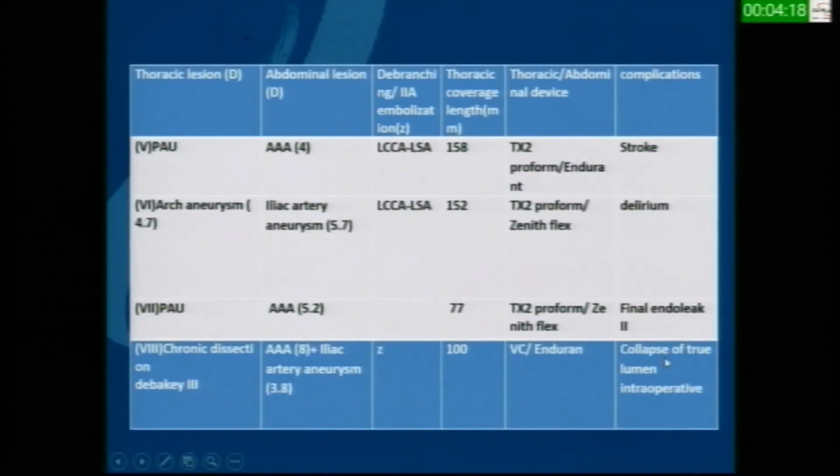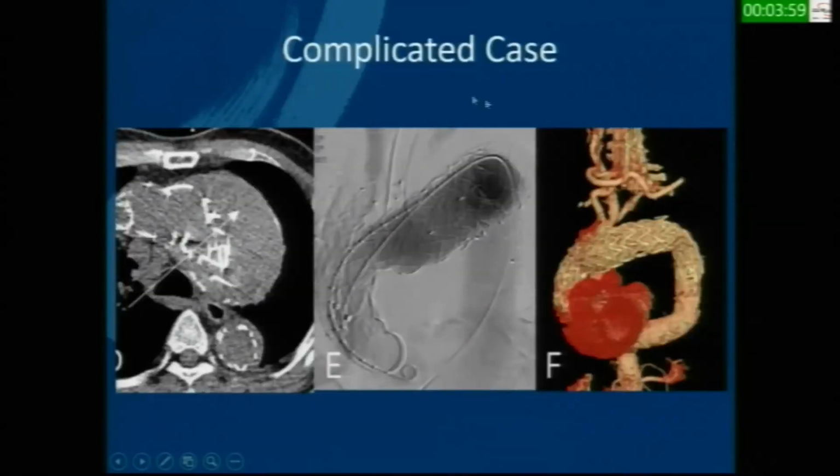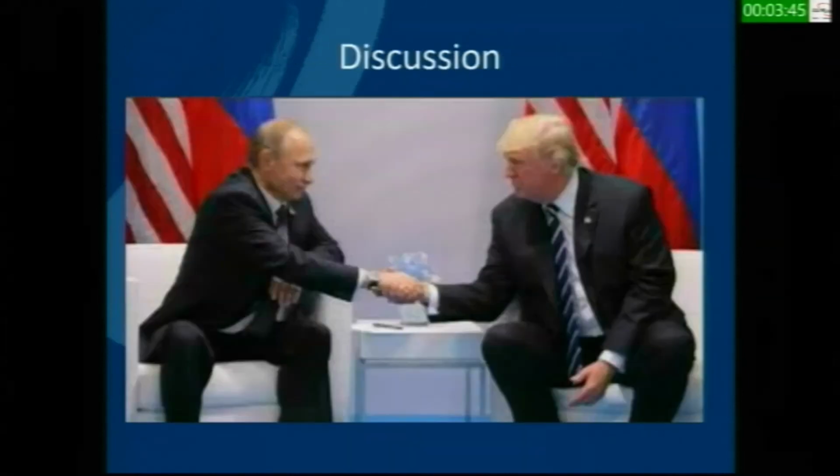Also, we have collapse of true lumen intraoperatively in this case that was managed through a bare metal stent. And two cases of stroke, one presented with delirium and was managed conservatively, and unfortunately, one case of stroke with permanent deficit. This is a case of contained rupture. After 1 month, CTA showed the type 1A endoleak, but during angiogram, we found it was a contained rupture that was sealed through extension with another endograft, Zenith TX2.